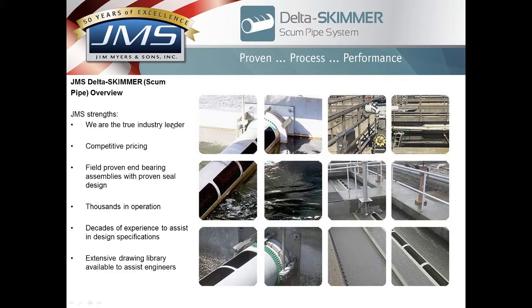We do believe we're the industry leader. I don't even think it's an opinion anymore, but JMS is the industry leader in the municipal arena, and that's all we do. We do very little industrial work. We do very, very little OEM work. We're very supportive of our rep team, so we're very focused, and this is what we do. Certainly competitive pricing. We've got thousands of these things in operation.